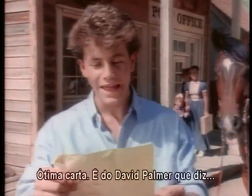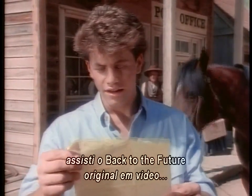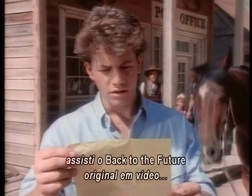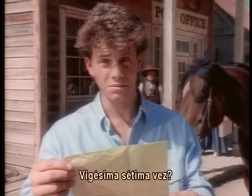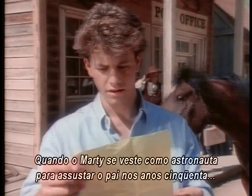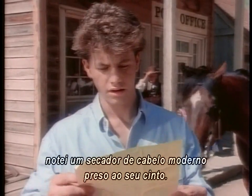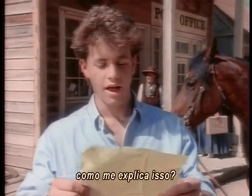Oh, great letter. It comes from a David Palmer who says, Dear Back to the Future, I just watched the original Back to the Future on videotape for the 27th time, and I think I found a mistake. 27th time? In the scene where Marty dresses up like a spaceman to scare his father in the 50s, I noticed a modern-day hairdryer attached to his belt. Now, I know Marty didn't bring a blow-dryer with him, so how do you explain that one?